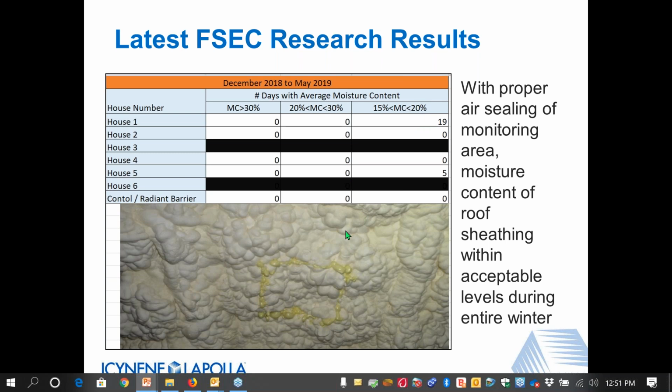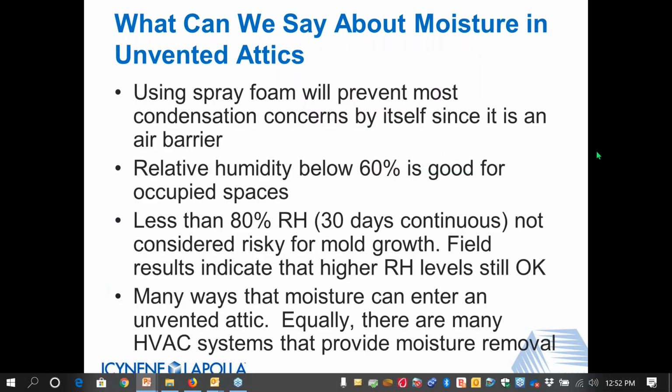So we feel that we've been vindicated, if you will, and that more importantly, the roof sheathing levels for moisture are within acceptable limits, according to this latest testing, and we'll see how things turn out in this upcoming winter as well. So, to conclude, what can we say about moisture in unvented attics? Well, using spray foam will prevent most condensation concerns by itself, since it is a good air barrier.